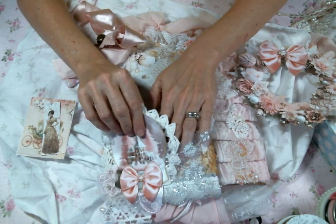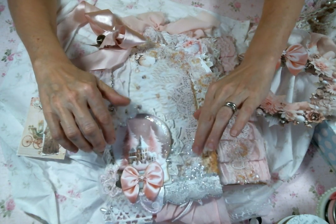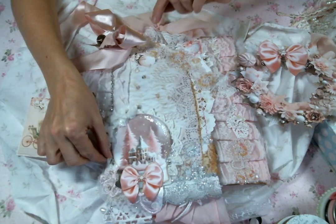But this is so cute. So it's like a whole little pocket right here. Look at these beautiful glittery pieces. And all of this is just gorgeous.